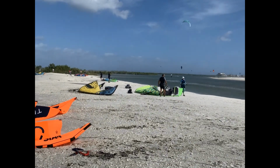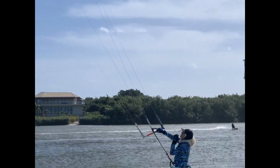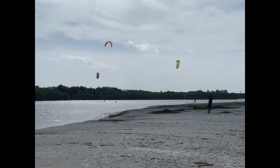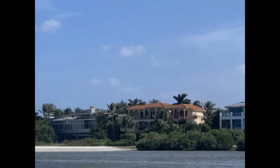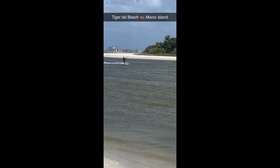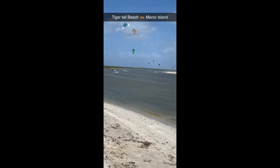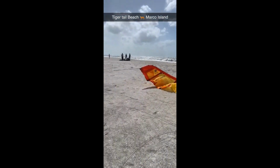Once you get to the area where everybody's kiting, on the left-hand side, you're gonna see the Gulf of Mexico with some nice wave riding. And on the right-hand side, you're gonna see a nice bay area, flat water riding. So you're gonna have your choice whether you wanna ride waves all day or you wanna ride flats, or you can mix it up. But please enjoy yourself.